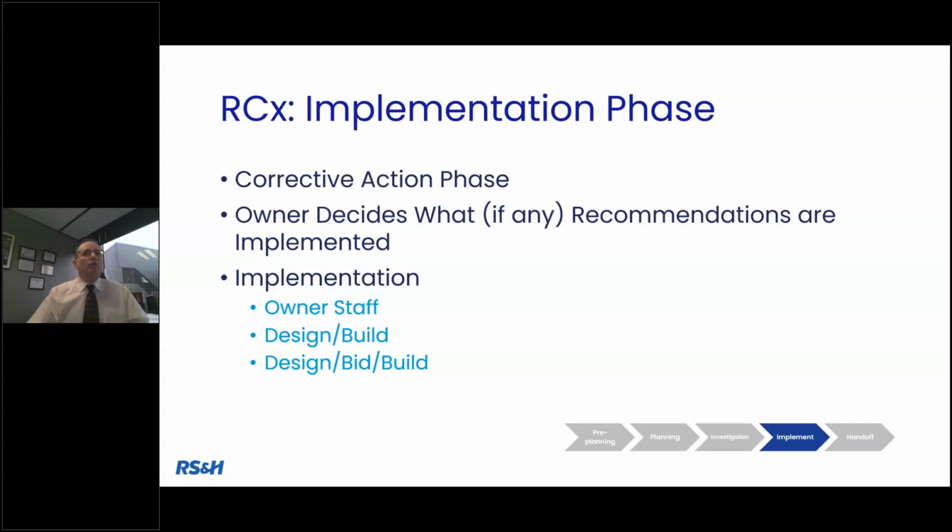And if that does happen, we always warn the owner, there is a shelf life to this investigation because the facility is still going to run, which means if the facility is still running, it's still going to degrade. The systems are still going to degrade. So it turns into the adage of pay now or pay a whole hell of a lot more later. But again, that's an owner decision. So going into retro commissioning, always realize the implementation phase could be a stopping point for the whole process.